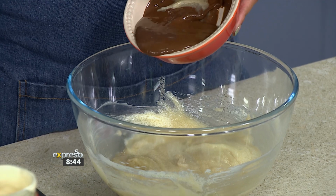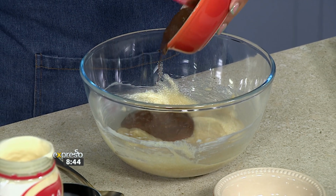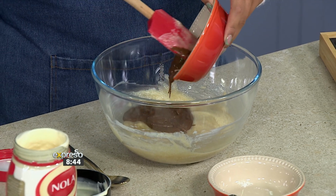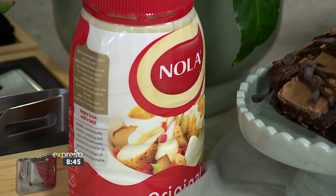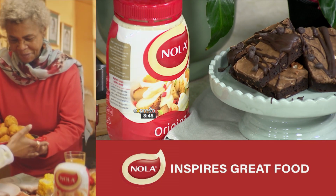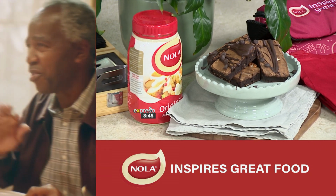That makes sense. All right, so we've done all the ingredients and we're throwing in the chocolate, but of course we've done our Nola mayo. It really does it all, from sandwiches to baking. It's your ultimate kitchen companion. In baking, which is what we're doing today, Nola replaces oil and eggs to help create cakes that are extra moist, fluffy, and full of flavor. If you love a mayo, you'll know exactly what I'm talking about.